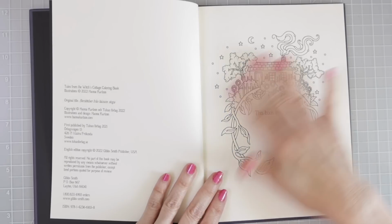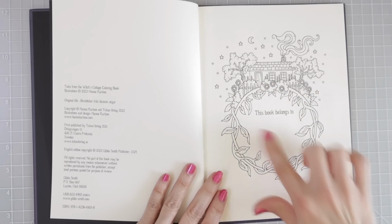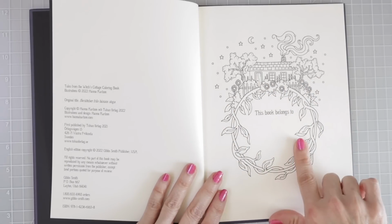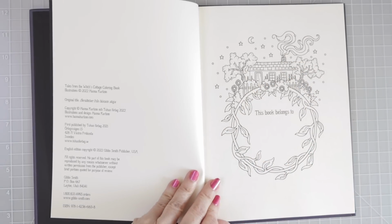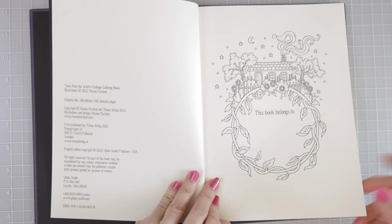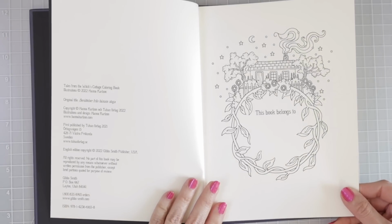And it does have this page here if you wanted to do a quicker color. This is the This Book Belongs To page. You could put your name in here. And then this would be something that would be just quick and fun to color. Just grab your colored pencils, get some colors down on the page, and make it come to life.